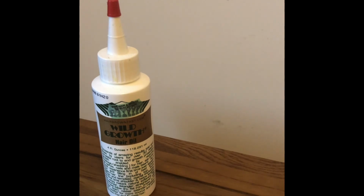I'm obviously trying to use natural products as much as possible, and therefore you could make up your own hair growth products, which are things that I'm looking into and doing research on. And the butter that I made, the Ayurvedic one, that is safe. I like that. I'm using that and it's working well for me.